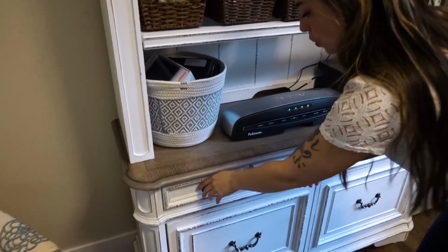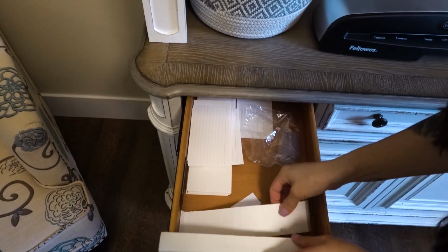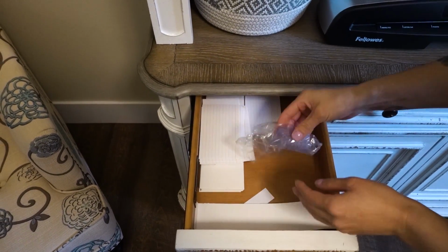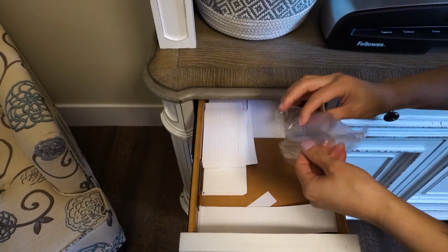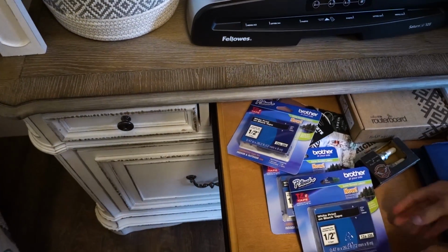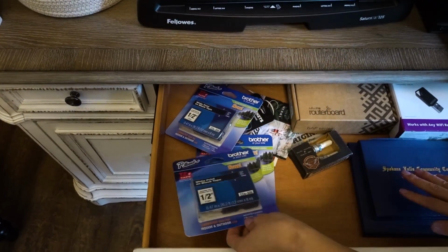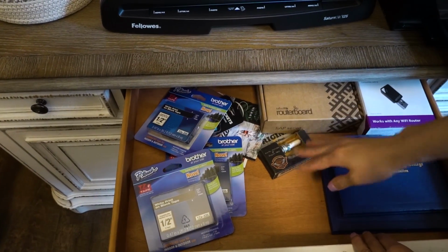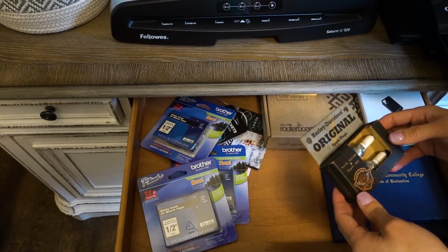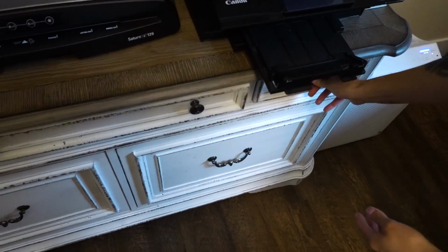Now in these drawers, I have my index cards as well as my label makers for all of my file folders, which I'm going to show you here in a minute, and all of the different file folder labels. In this drawer, I have all of the tape that goes to my label maker. I might have my diplomas, some other random stuff. I have some Harley Davidson spark plugs in here. That's very random. And then, oh, that's personal information.